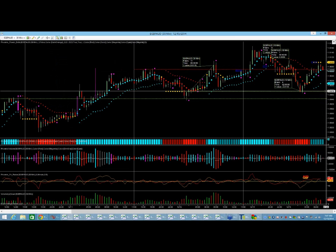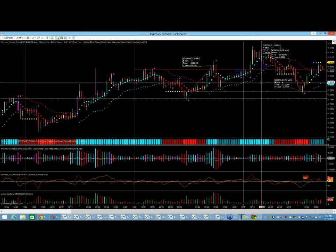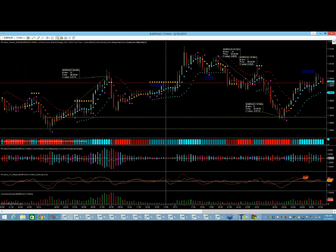So, being that said and done, if you know the direction of the trade, and the higher the time frame, the more valid the direction of that trade is, I mean, it just doesn't get any easier. You're not guessing anymore. We're taking the guesswork out of trading. That's huge. That is so huge, it's not even funny.